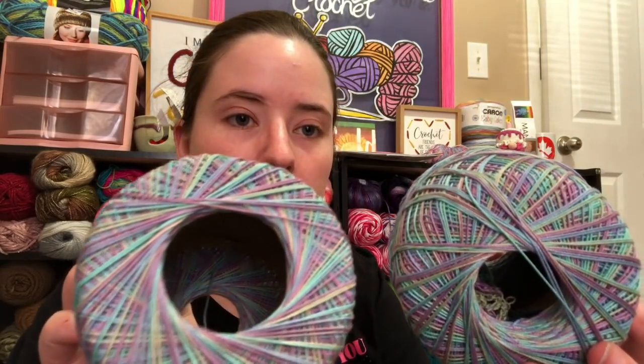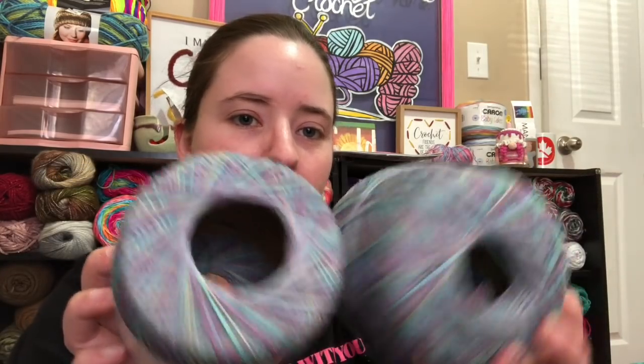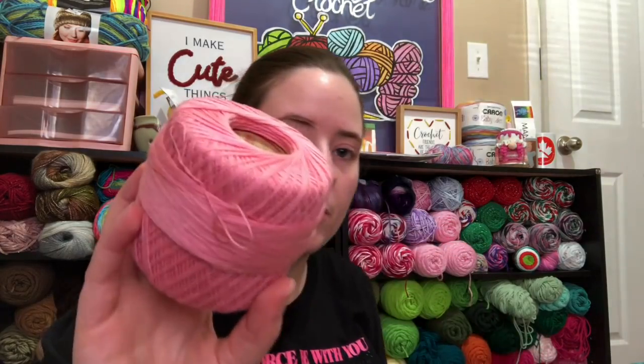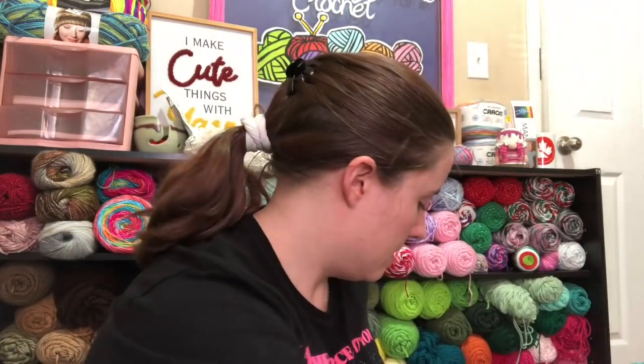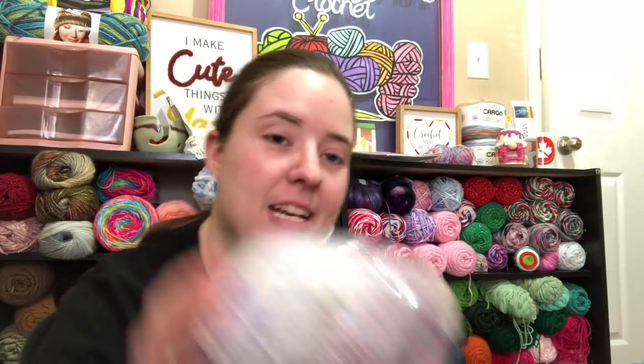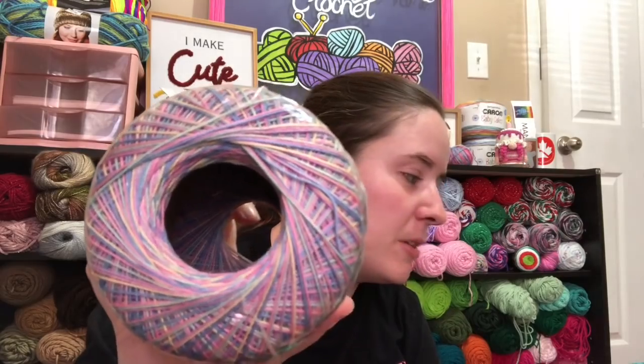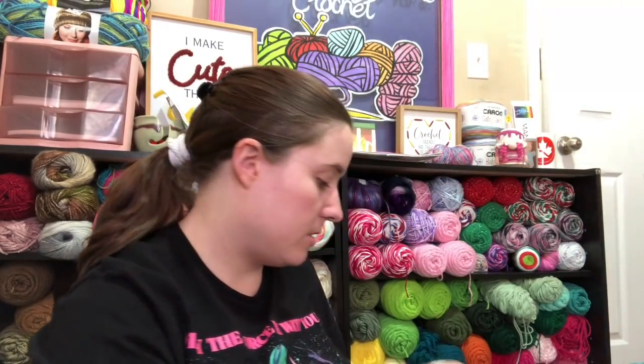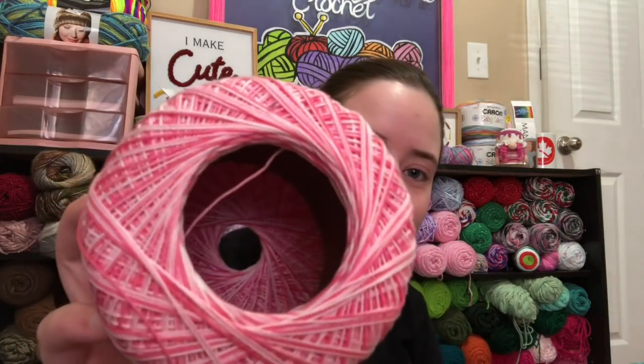Monet Multi. You know, it looks like the Monet colorway from Red Heart too. So there's two of those. Here's another one of those pink ones. There's two of those pink ones. And this one is Aunt Lydia's Classic 10. This one is called Pastel. So it's similar to the Monet, but it's got pink in it. And there's just a really pretty multi-pink one. I like that a lot.